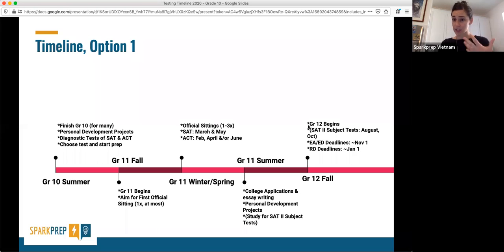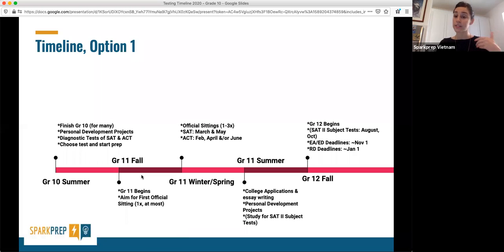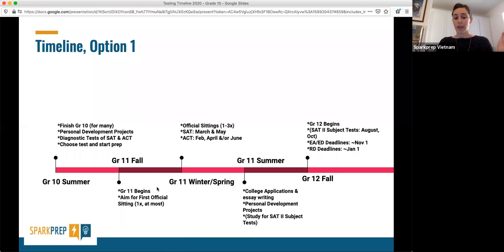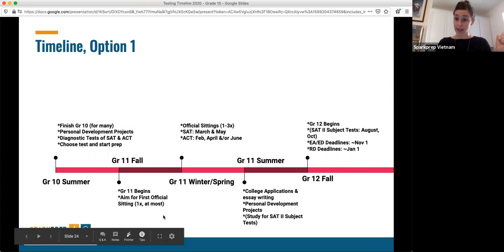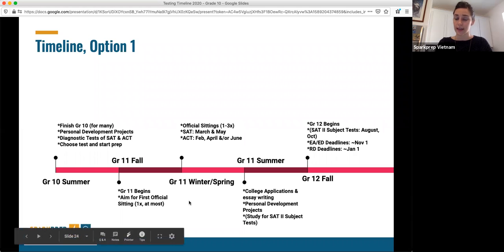The big caveat, as we've talked about, is that there's a lot of uncertainty around this upcoming fall, right? So if you're choosing to move forward full steam ahead, you just need to know that there is a lot of uncertainty still, and that it's a little bit of a risk to assume that you can take a test officially this fall. You might be able to, fingers crossed that we'll have students be able to take this, but there is some risk there, and you'll need to be prepared to shuffle your timeline if things get moved around, or if you're not able to get a testing date.